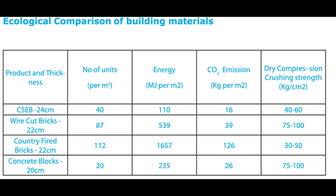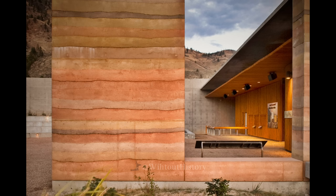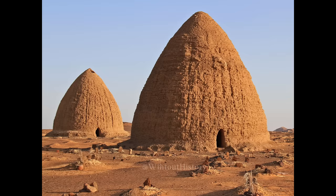Buildings like the Desert Cultural Center in Canada and the Banasura Resort in India show that mud buildings can be strong and stylish. Conical mud constructions like these ones in Sudan and Nigeria have been built for centuries and sometimes thousands of years.